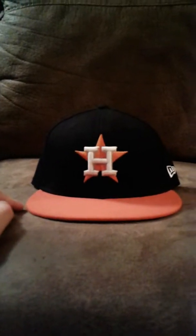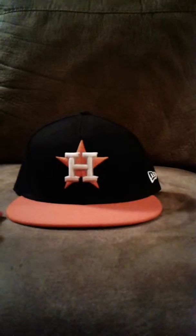Straight from Minute Maid Park Clubhouse. This is actually a team issued Derek Fisher reject hat. Got this for Christmas. It is a very awesome hat that I don't plan on wearing. So yeah. Lids pick up. That's really all I gotta say.